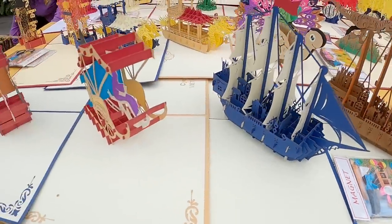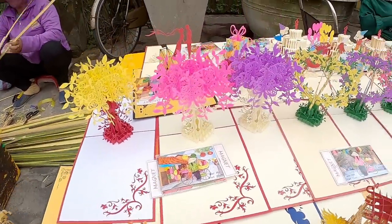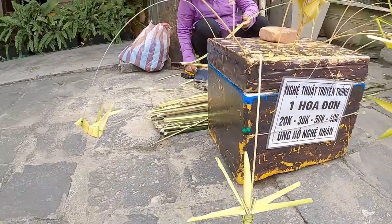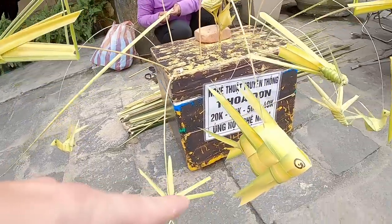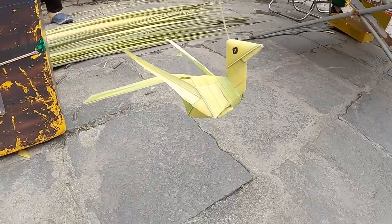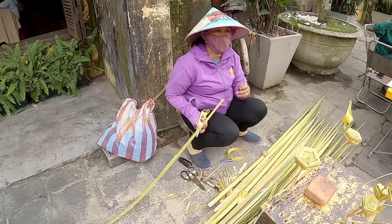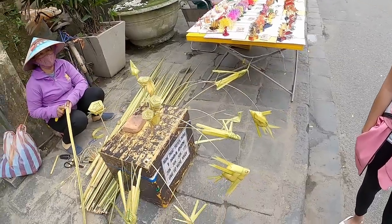Puzzle, that's pretty cool. Ferris wheel. Grasshopper, fish, fish, grasshopper, bird. Wow. Flower. Flower, yeah. I've never seen it this good before.